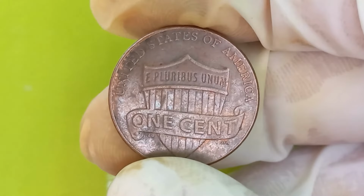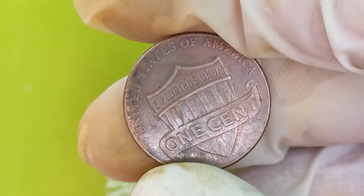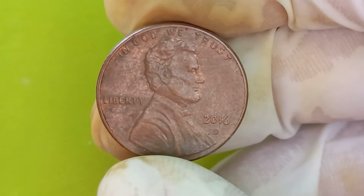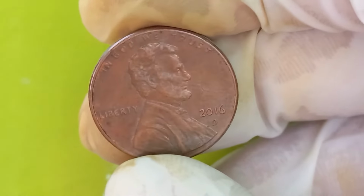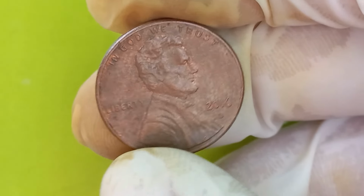The Lincoln penny has been a beloved part of American currency since 1909, when it was first introduced to commemorate the 100th anniversary of Abraham Lincoln's birth. Since then, the penny has undergone various design changes, but its popularity has never wavered.